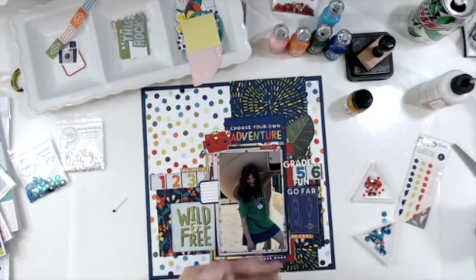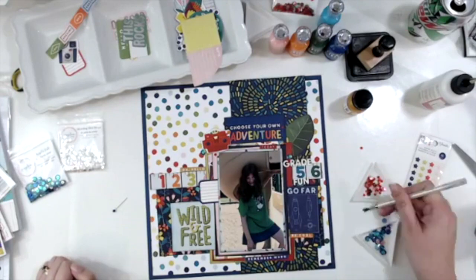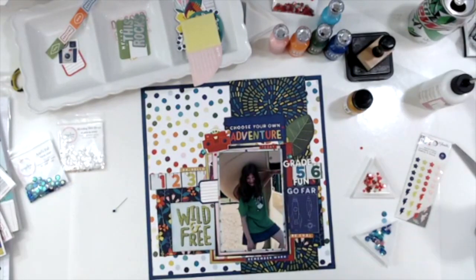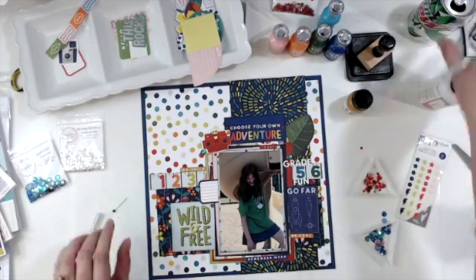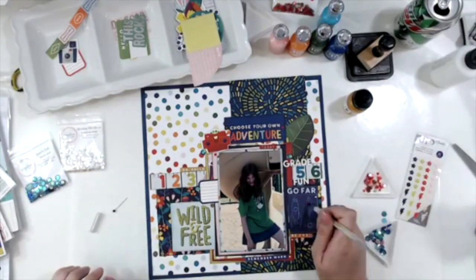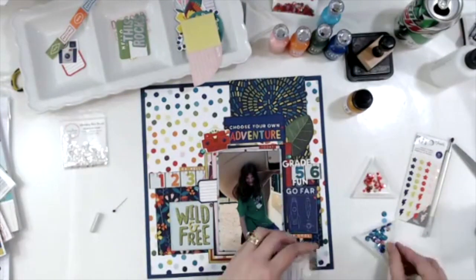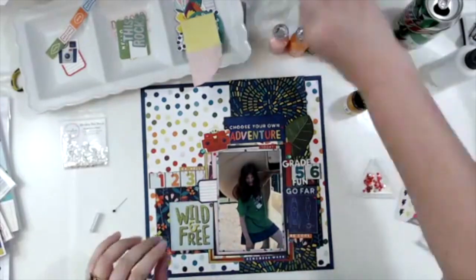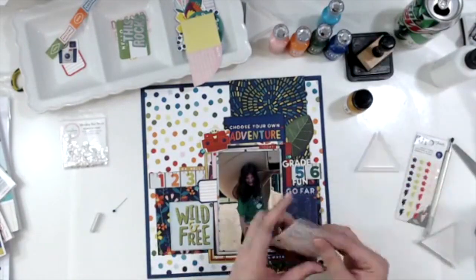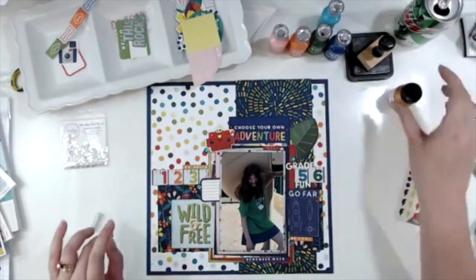And I'm just having some issue with my glue there. These sequins, I need to clean the end of my jewel picker. I've noticed that after a while of putting sequins on, the glue comes through the little hole in the sequin and dries on the tip of the jewel picker, and so it ends up not being sticky, but cleaning it off with a little bit of water helps.